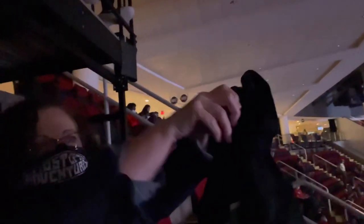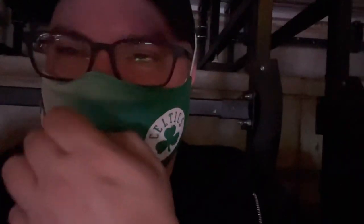Is the shirts that we got. They're Celtic shirts with the Rockets logo in the middle. For St. Patrick's Day, they said. But, sorry, this mask is right into my mouth when I talk.